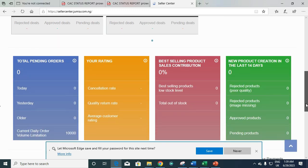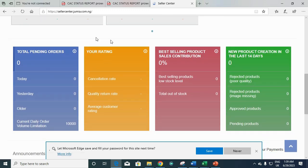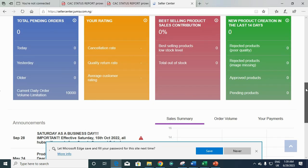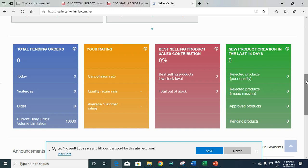While at the front view, you can easily get a quick report about what is going on with your product in the online space. You can see total pending orders, all orders that are pending and yet to be delivered. Your rating, you can see all customers' ratings. Best selling product, you can see among the list of your products uploaded, the one that sells the most. The new product creation in the last 14 days, all products that you have recently uploaded will appear there. So that's all about how you can start selling your products on Jumia.